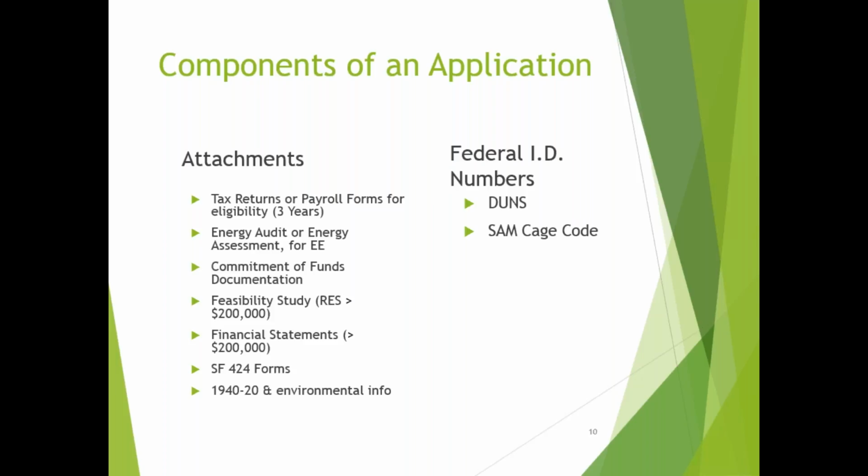If your project is greater than $200,000, which means it's very, very large, and if it is a renewable energy project, because that's what RE means here, you do require a feasibility study. This doesn't come up very often, but a feasibility study is much more involved than an audit. It takes longer. It's a big deal. So if you're going for a really big project, over $200,000, you need to start as soon as possible and get the feasibility study done so that you can apply.